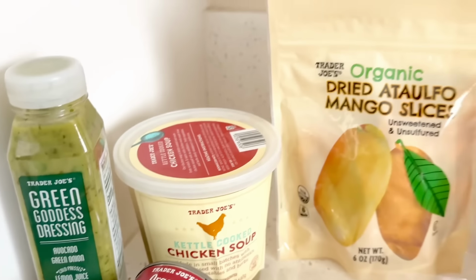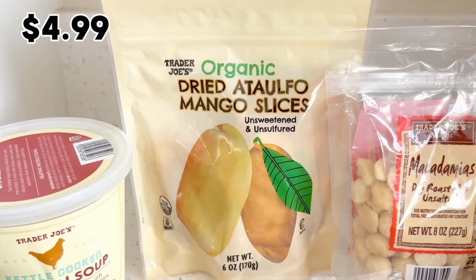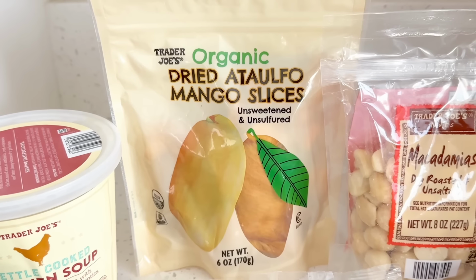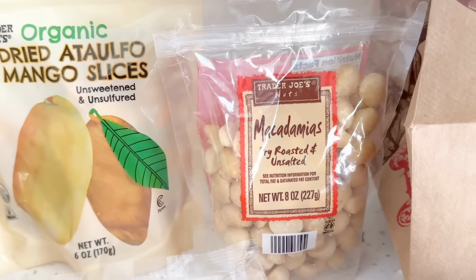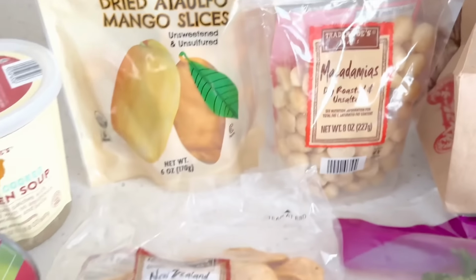So I rarely buy dried fruit because I eat so much fresh fruit, but the only exception is medjool dates, which I always have in store in my fridge when I want a little quick treat. But I love honey mangoes, which is what these Atoffel mango slices are, and they have no other ingredients in them, so I thought these might be a good treat at the end of the night on its own or dipped in some nut butter. I also picked up some roasted macadamia nuts to also have as a nighttime snack along with the dried mango.